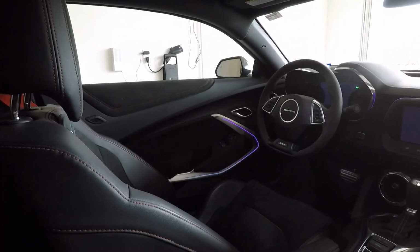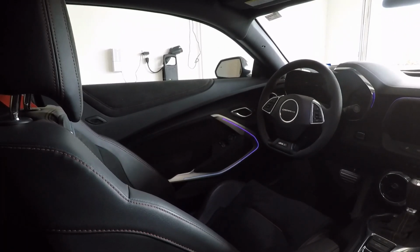What is the next thing you should be aware of? One thing that the ZL1 comes with that the standard SS doesn't come with is that Alcantara steering wheel. It will get dirty. You need to be aware of that. There isn't an option to just get a regular leather wrap steering wheel. Again, this is a racing car.